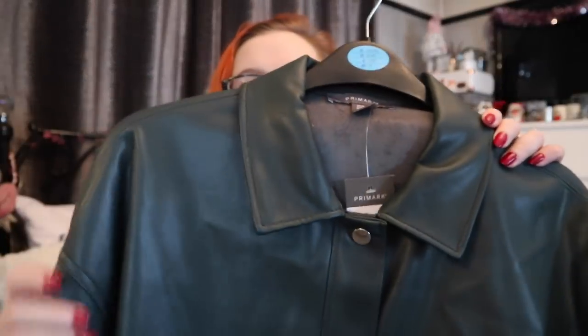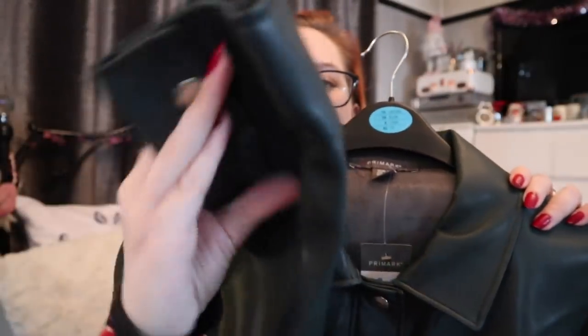So it is a faux leather bottle green, as I say. And then it's all the details. So you've got buttons on the sleeve. You've got your buttons going down there. You've got a pocket. I don't know if I am cool enough to rock this.